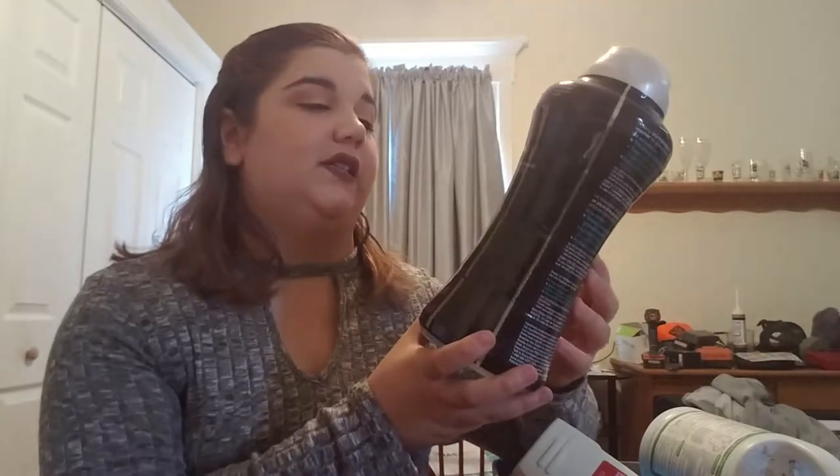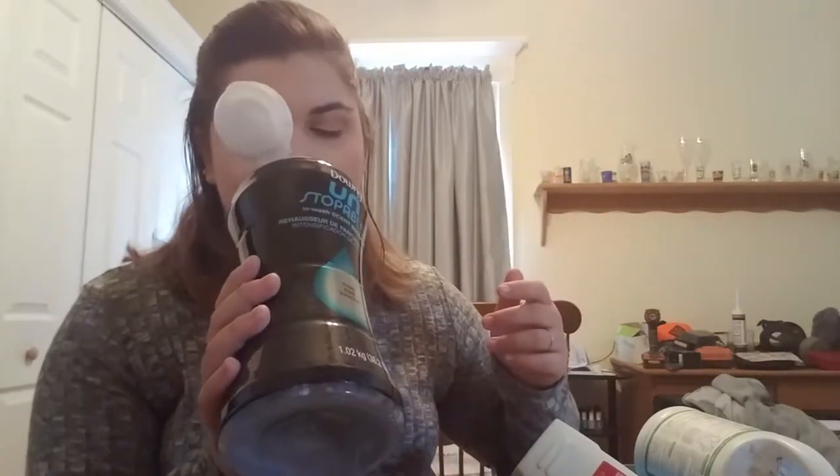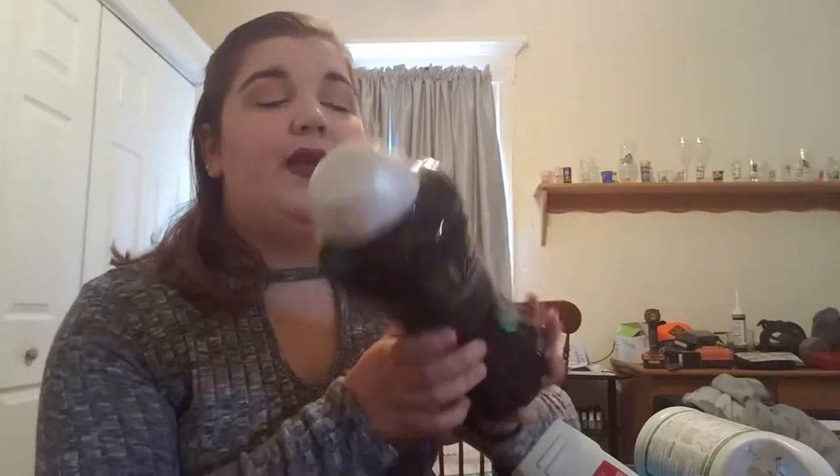So, first thing I have to show you is this giant thing of the Downy Unstoppables in-wash scent booster in the scent Fresh. I got this from BJ's, and it smells so good, and it made my laundry smell amazing. Sorry if I sound stuffy, I've been sick, but I loved these, and I have repurchased the smaller bottles that you get at normal stores, but I do want to go back to BJ's and get more.